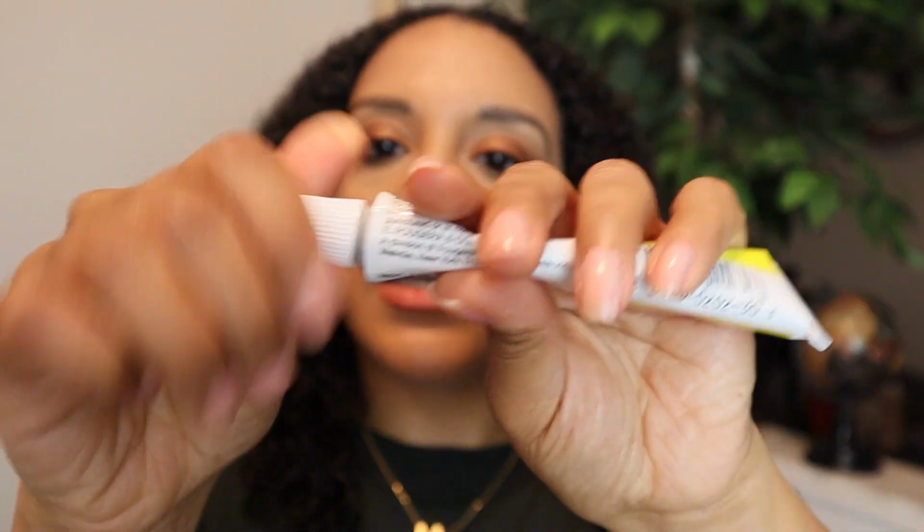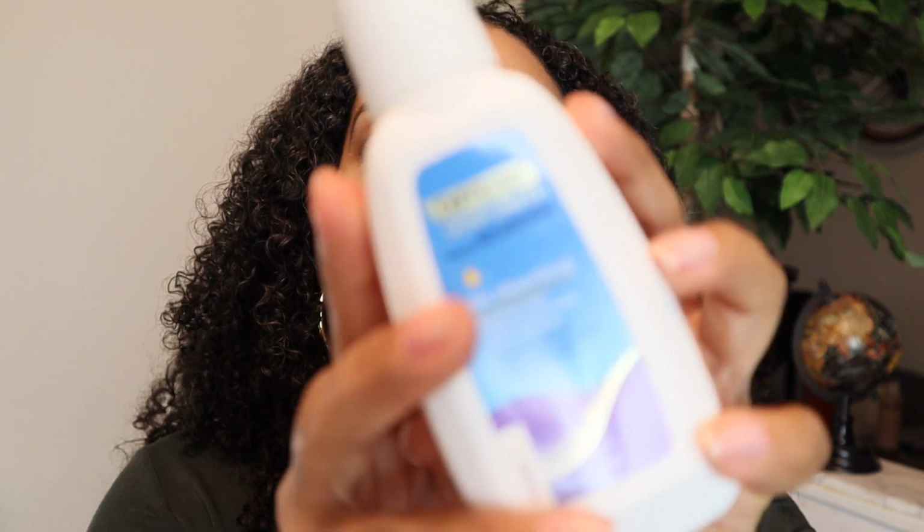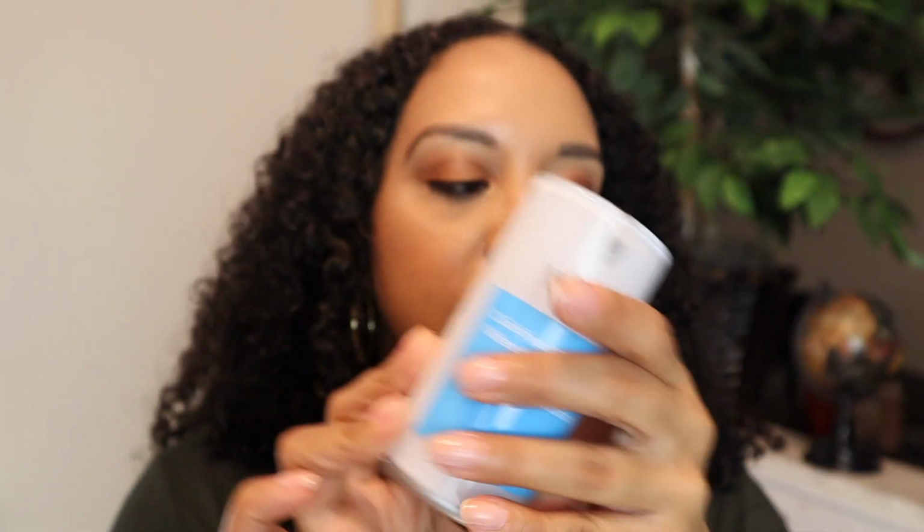This is what it looks like, and I'm not sure if you can see inside that tube, but it's a clear, kind of thickish gel. I try not to use any other serums during the daytime if I know I'm going to go out, because I use my different moisturizer, which has SPF in it. For at home, if I'm just staying in, I will use the Murad clarifying oil-free water gel. So far I've been liking this guy.